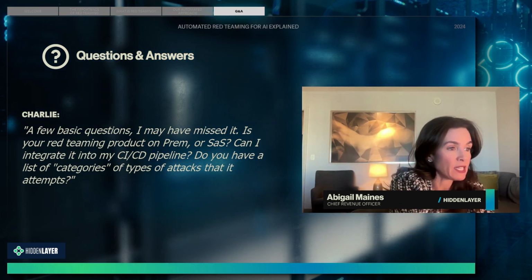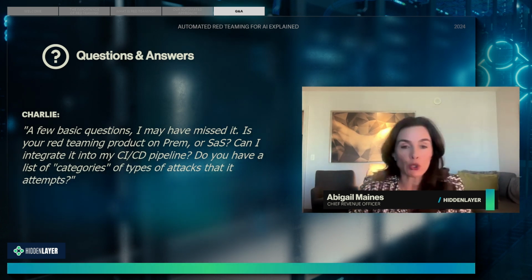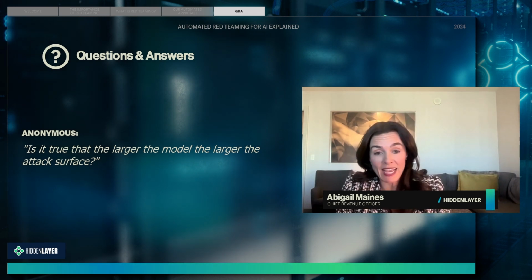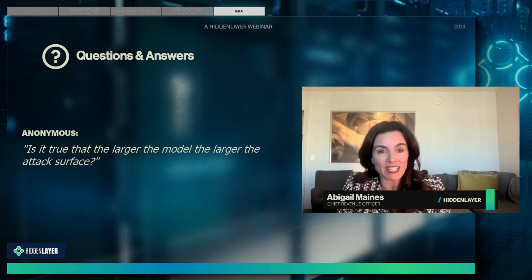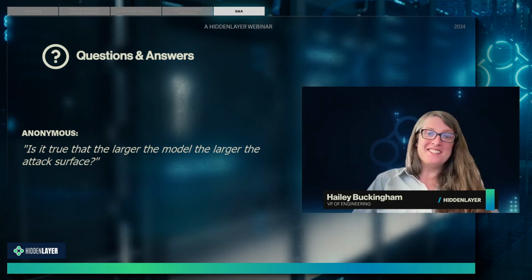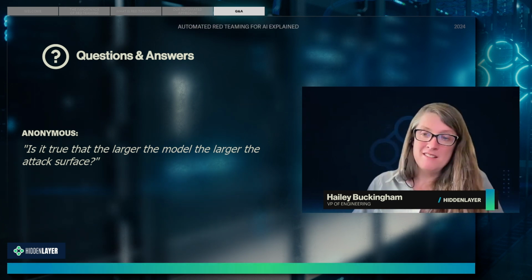Excellent questions. Here's another question from Anonymous. Is it true that the larger the model, the larger the attack surface? Larger, I guess, would be, I don't know if it's just the size of the model or the number of inputs of the model. I'll let you guys. This one's fun. Yeah, I'll take a crack, but I'm curious, Jason, if you have a hot take that differs from mine. This one's complicated.